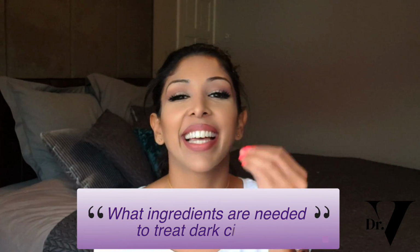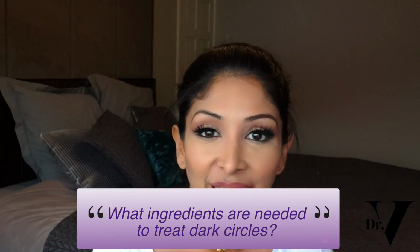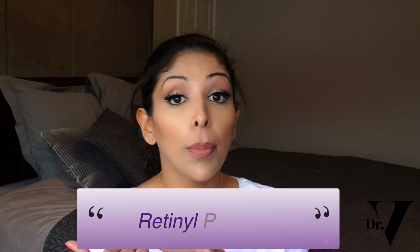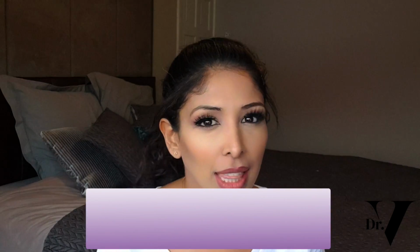What ingredients are needed to treat dark circles? So first of all, let's start off with your vitamin A. The best form of vitamin A is retinol palmitate for around the eye area. And I know you're thinking to me, but Dr. V, isn't that the weakest form of vitamin A? You would be correct. However, it's also the least irritating.